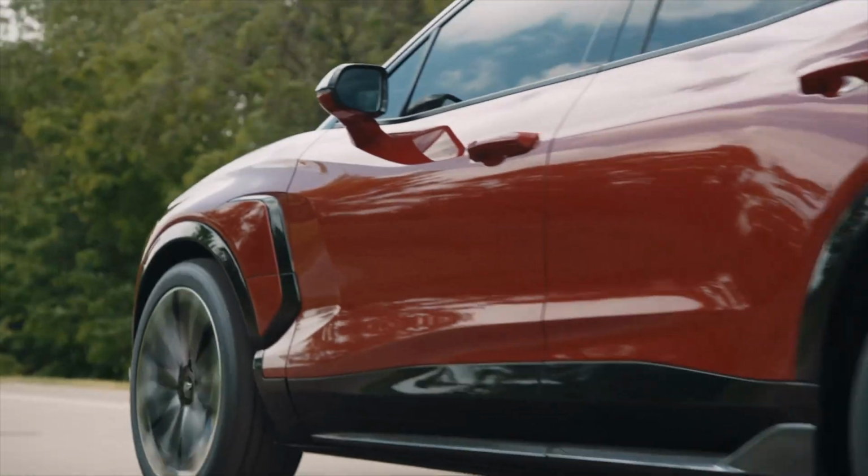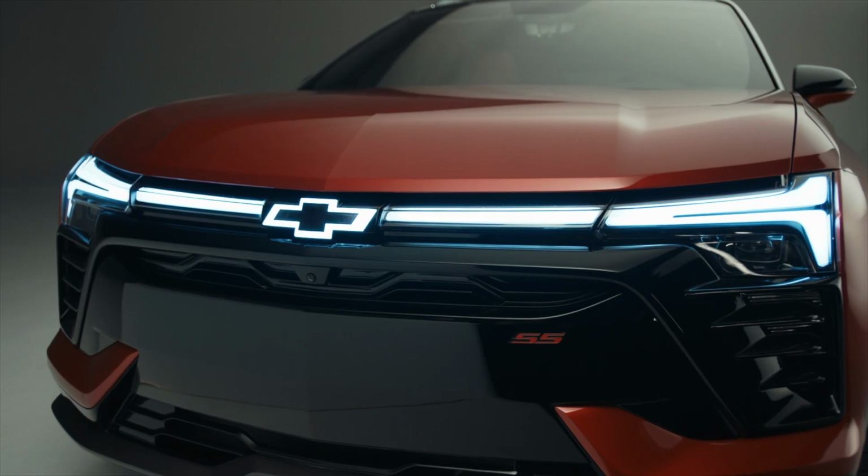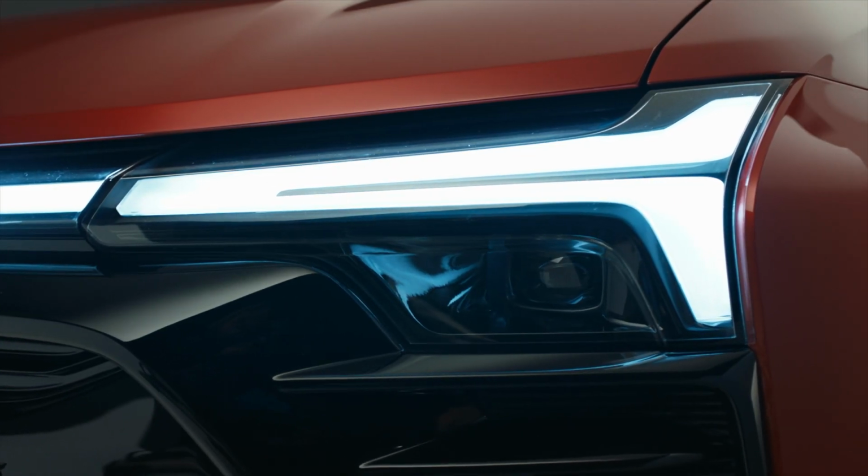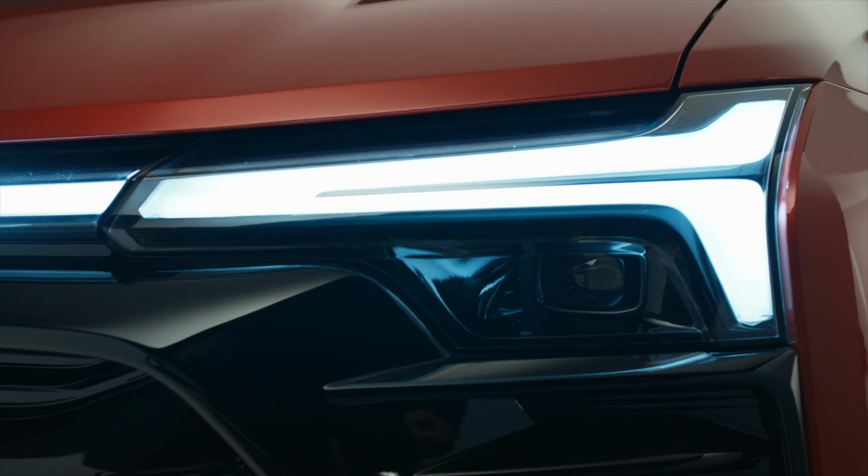Now, all in all, I only had 1 hour with the Blazer EV. This car should be coming out next year sometime. So as the Blazer gets closer to being final, I'll be sure to have a video for you guys. But I wanna know, what do you think about this car? Is this the car that you're gonna get to be an EV?